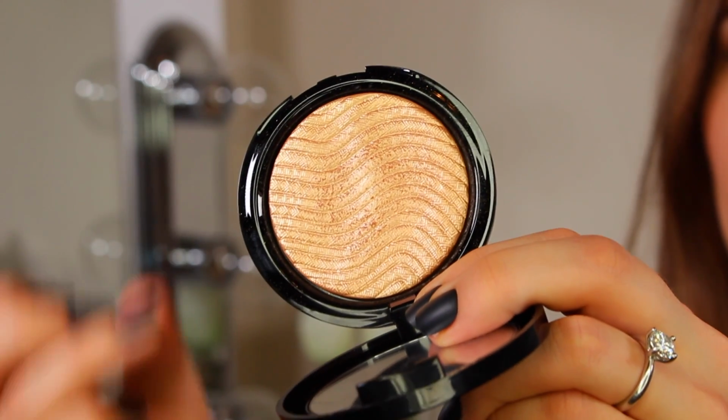So on to highlight. I've been bouncing around between a couple this month, I'm not gonna lie. I first started with the Makeup Forever Pro Light Fusion. This is the number 2 Undetectable Luminizer. This is the one that's number 2. There is a pinker, kind of frostier leaning one, whereas this is more of a warm tone gold.